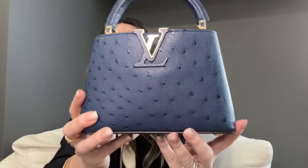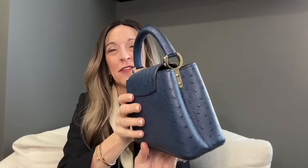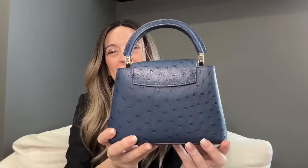Louis Vuitton again, despite having several bags from the house, this one again was not a hard decision, and you guys probably will not be surprised by this pick at all, and that is my mini Capucines in the navy blue ostrich that I got in Paris when I went to meet my creator friends in London. I then took the Eurostar over to Paris and spent like 3.5 days there.